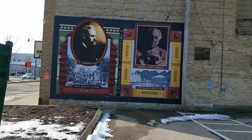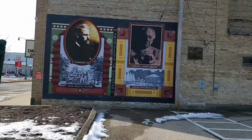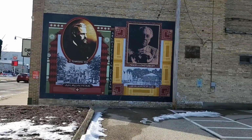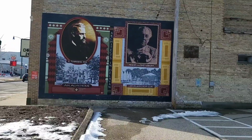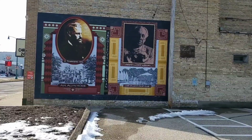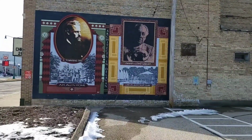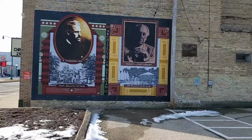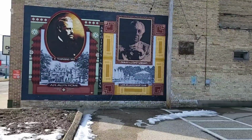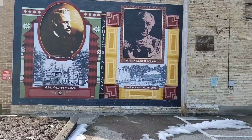This next one is located on the side of the old movie theater in Delavan. Hasn't been a movie theater in years. It actually was a church after the movie theater. Just recently the church moved out. I think they moved to a new location, and currently I do believe it is sitting empty right now, and it is for sale. But this one represents some of the architects, I guess you call them, that were around Delavan in the very early years. They designed a lot of the homes around here, and a lot of them are still standing, and some built some of the businesses around the area.